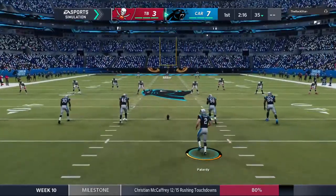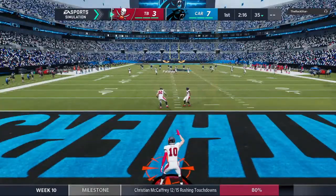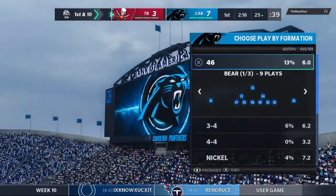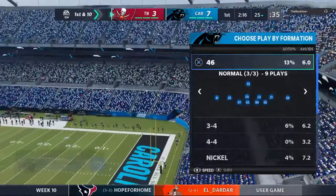Out is the kickoff unit as they run up and send this one away. And no return on this one as the fair catch is signaled for and taken. The Bucs take over 1st and 10 at their own 25-yard line.